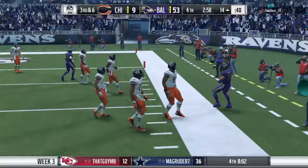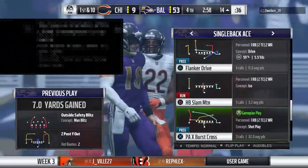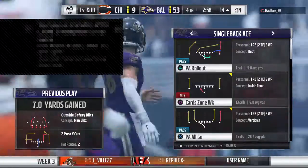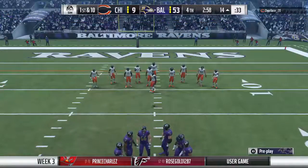on 3rd down. And able to get this down inside the 15 to either the 13 or 14 before he's out of bounds. Give him 7 on the tuck and run, and it'll get him a new set of downs. So they're operating in the red zone.